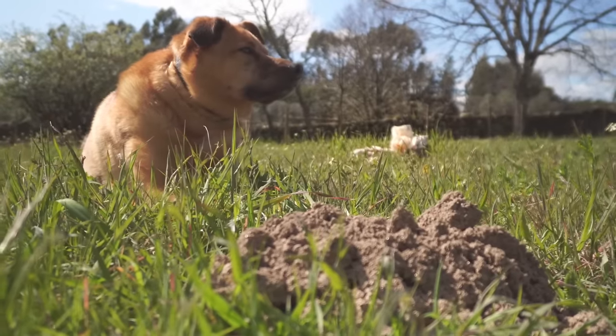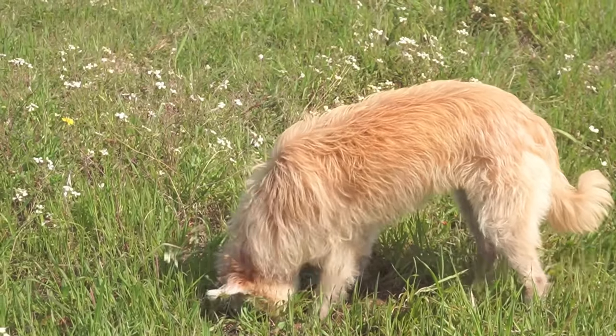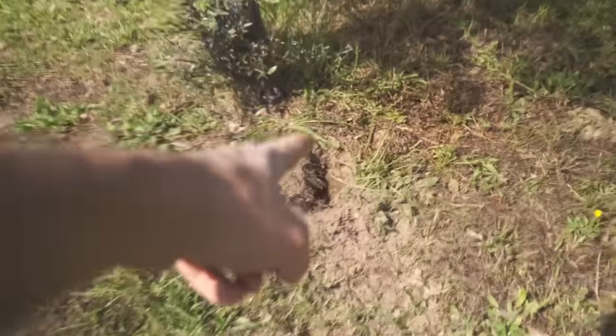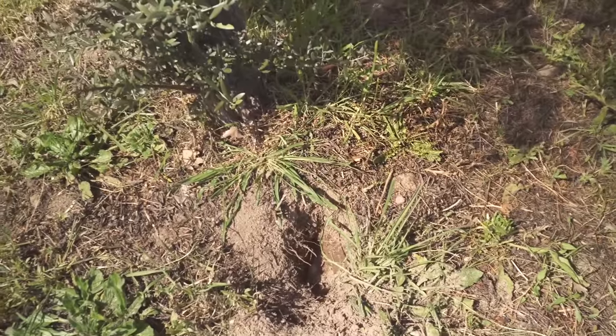So we want to try and stop them, because, well, obviously, the first reason is we have big mounds appearing everywhere at the property, which is a bit of a pain. But secondly, we have a little dog who is a hunter at heart, and anything like this just encourages her to try and dig it up, to sniff them out and kill them. She already got into here the other day and pulled one out and was running around celebrating with a mole in her mouth.